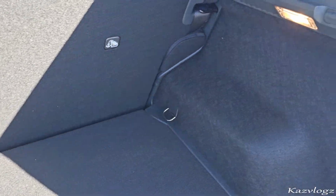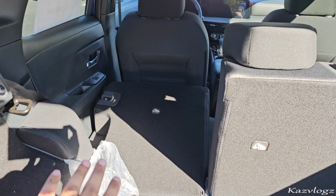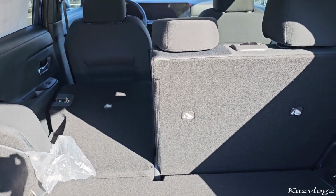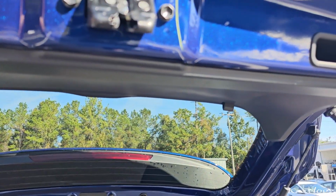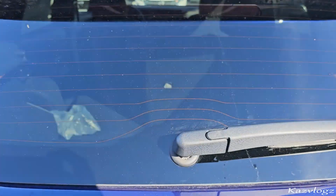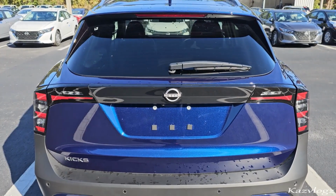At the back you would have the lights, and the second row passenger seats you can fold. You can have this extended space to give you that extra volume when required. So yeah, that's pretty much about the exterior and the cargo space on this vehicle. Again, being an economical car, you would not have all those fancy options like push button close and so on and so forth. So yeah, this was about the exterior and the cargo space on this 2025 Nissan Kicks.